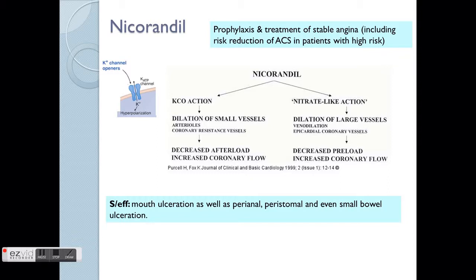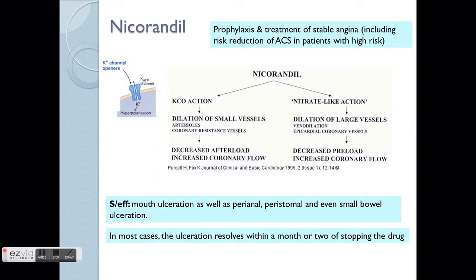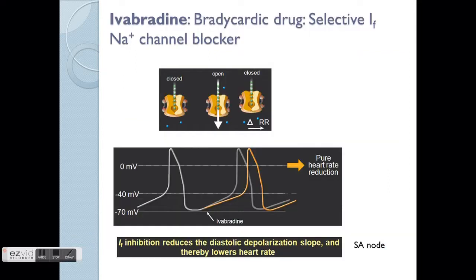However, it causes some weird side effect, which is like mouth ulceration, as well as ulcerations at other parts, which is nasty. However, the good news is that in most cases, the ulceration resolves automatically after the drug has been stopped, right? So that's why it's probably not the most famous drug in the market.